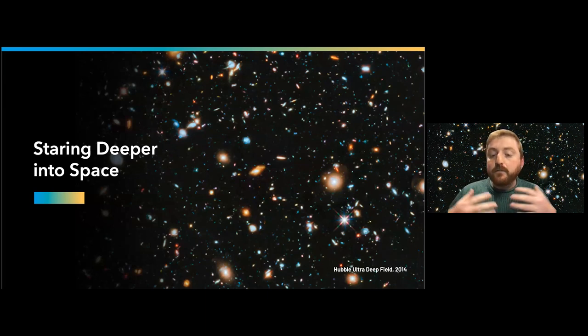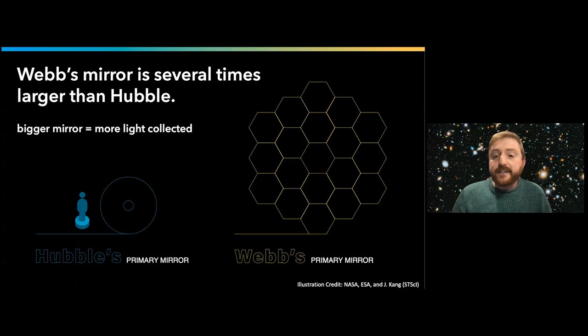And so we want to see even more of this light, to see the first galaxies. But that requires we switch back to gathering infrared light in a new great observatory, the topic of this talk, NASA's James Webb Space Telescope. James Webb has three key features that make it so revolutionary. The first is the size of its mirror. This is one of the most important characteristics of a telescope.